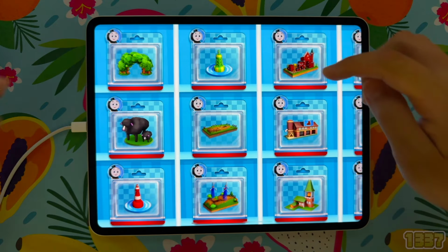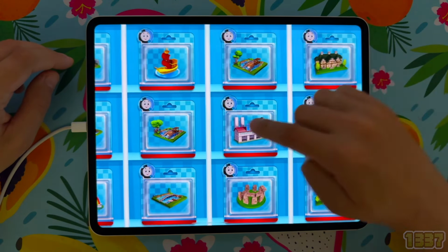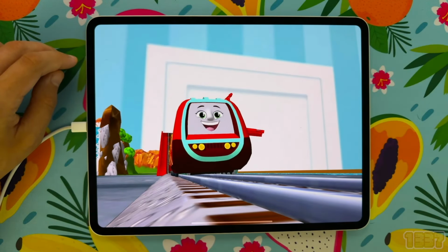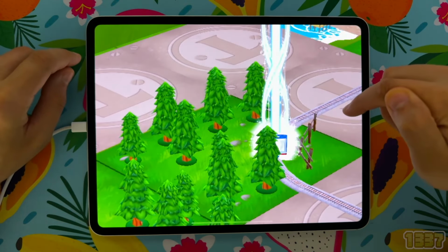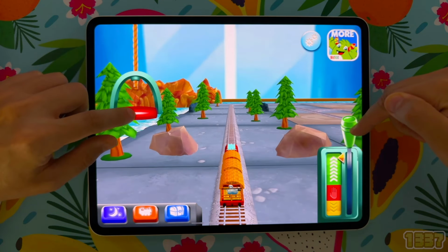Choose a new toy. Oh, so many to unlock, you see. But I can unlock any. How about this? Let's go find that toy. So to unlock first, you pick what to unlock and then find it. That's the gameplay of this game.